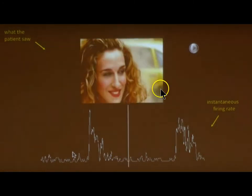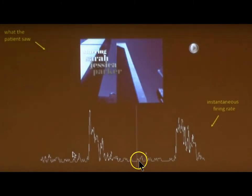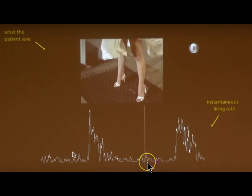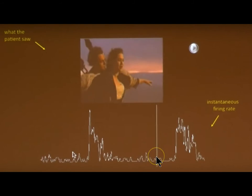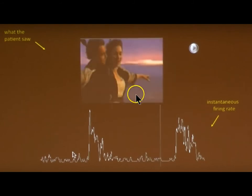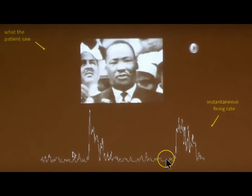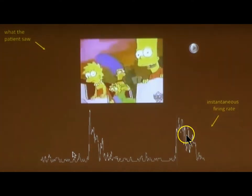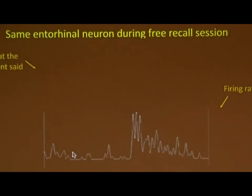Scene of the pyramids. Sex in the City doesn't really activate that brain cell. Marilyn Monroe. Not much. Here we have the scene from Titanic again. Again, the cell doesn't seem to respond very much. Dr. King, no. And what do you think's going to happen here? It's going to be The Simpsons.